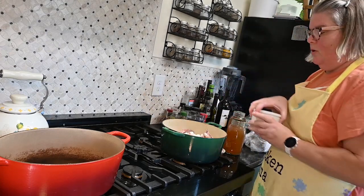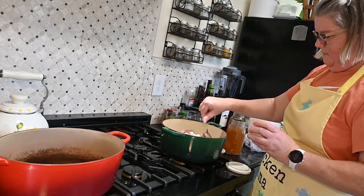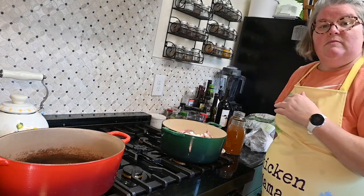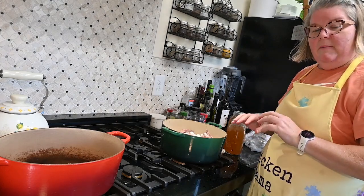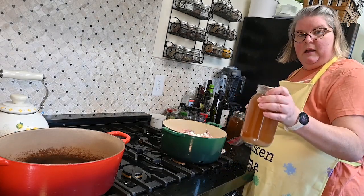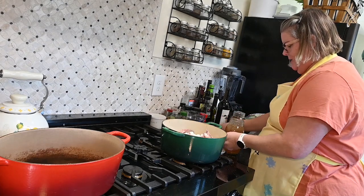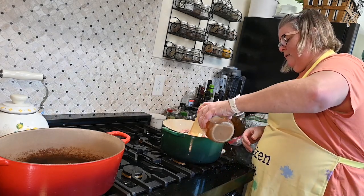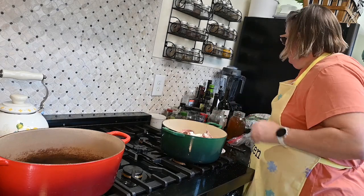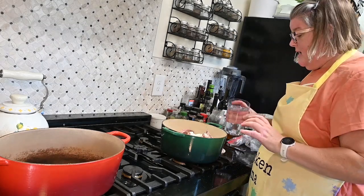I'm going to put in some salt. Now you have to remember, these are dried beans, so they're not going to have a lot of flavor. That's why I'm putting in the ham, the onion, and I'm using a quart of my poultry bone broth. Ooh, nice seal. So I'm going to pour this in. And you be careful over salting your beans, because they will take on, especially if you're using ham, they're going to take on some of that ham.